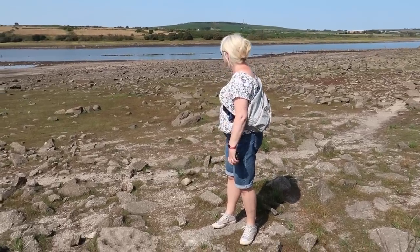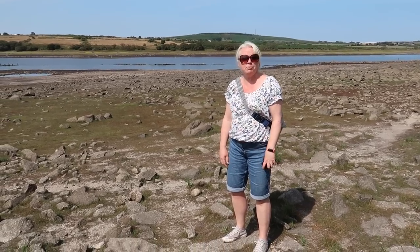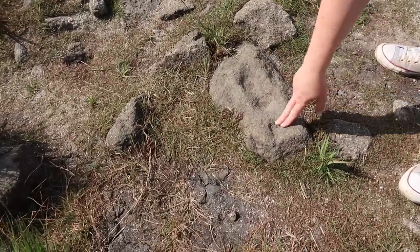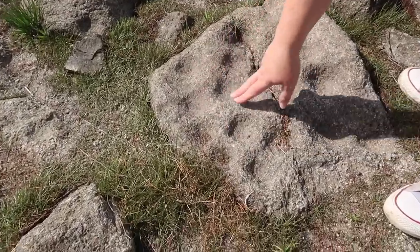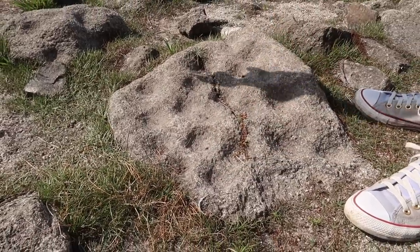I know. So these must be exposed for a good part of the year regularly. Yes. There's another stone here. One, two, three. Oh, look at that one. There's one here. Oh, yes. Look at that. They're so obvious. Do you know what they were? What were they for?